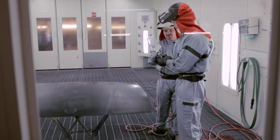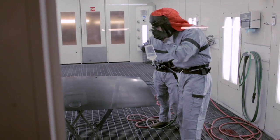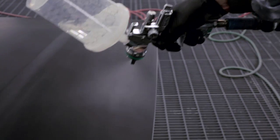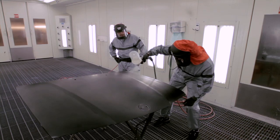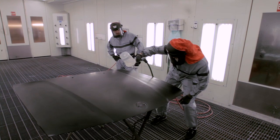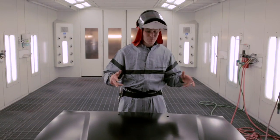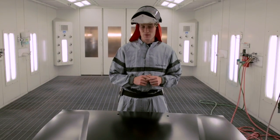I'm ready to do this. I geeked out and got to paint my first frozen hood, but I'm a detail guy, so let's get out there and clean that M3.